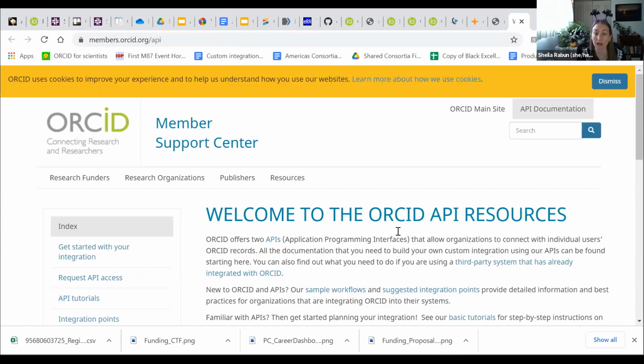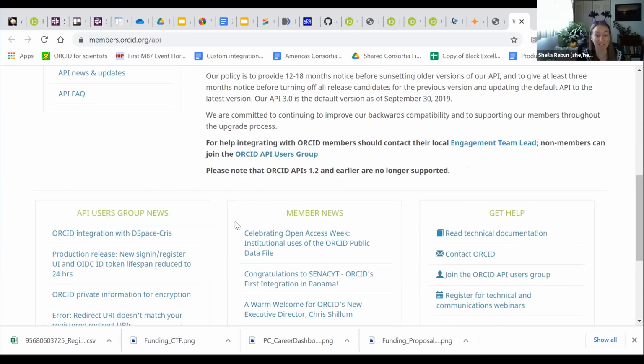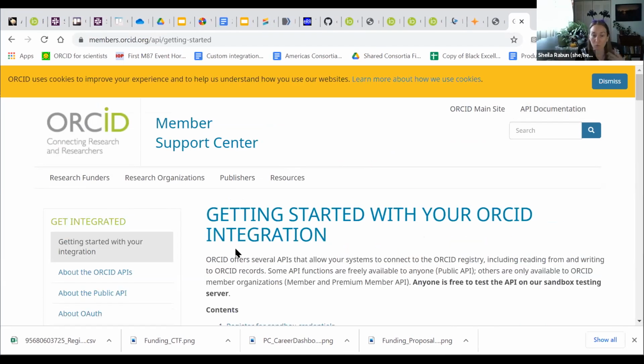All right, so yeah, ORCID does have a lot of resources about the ORCID API, a lot of documentation. In fact, in my opinion, the documentation that ORCID has about the ORCID API can be a little bit overwhelming, especially if you're just getting started. They do have this getting started page though, which is really good for walking through if you are just getting started and you want to get an idea of what you'll need to know, what you'll need to do.